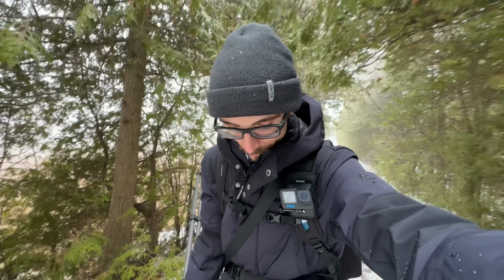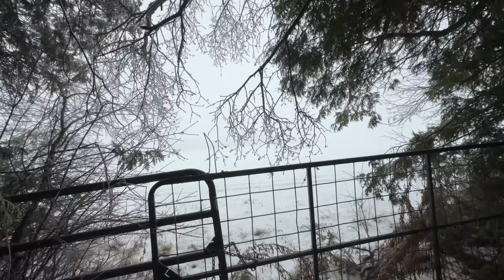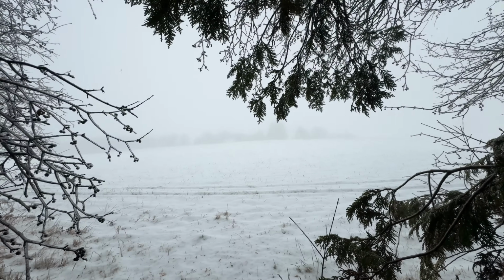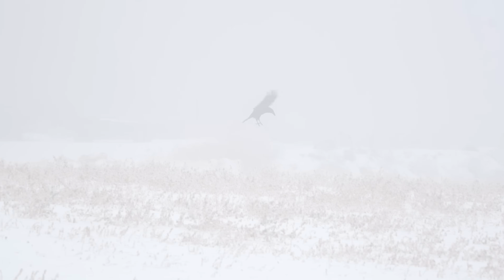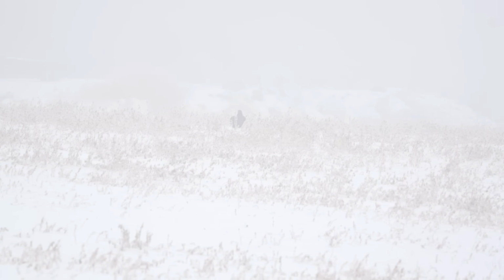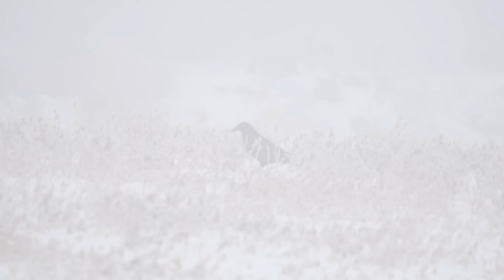Now, if we are to see something out in the marsh, it's probably gonna be really difficult to get any clear photos. But if we pull back the zoom, maybe we can get some interesting shots. I'm not too sure. Like, I'm very excited for the potential of snowy owls out in these farmers' fields. There has to be a possibility. I don't think we're gonna spot anything out here. This is so cool.